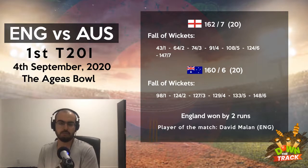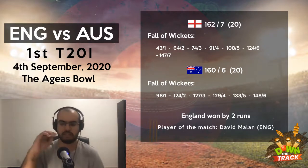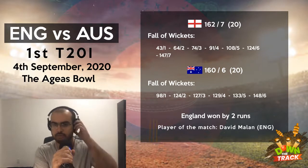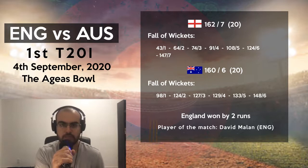But yeah, overall, this was Australia's game to win. They'll be extremely disappointed. They'll come back hard in the next game. They have a strong team. They have their bases covered.